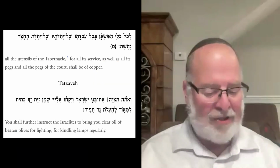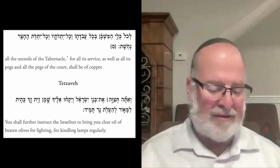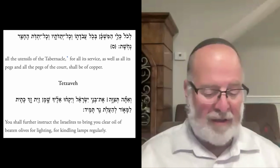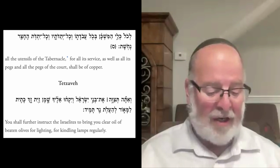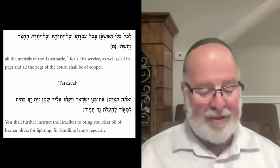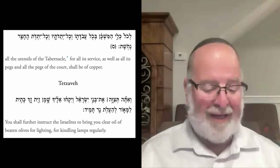L'chol klei hamishkan v'chol avodaso, for all of the utensils of the Mishkan and all of its work, v'chol yisedosav, v'chol yistois hachotzer nechoshes, and all of its pegs and all of the pegs of the courtyard, should be made of nechoshes, of copper. So that's the last pasuk in Truma, that a certain amount of things were made with copper.